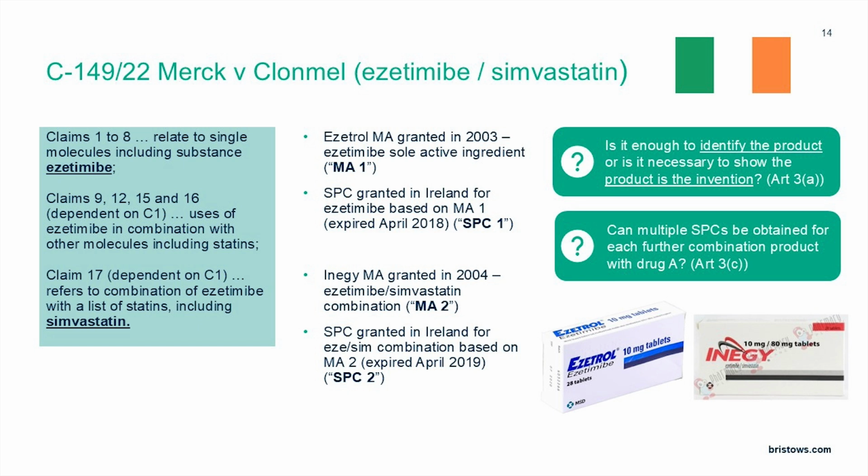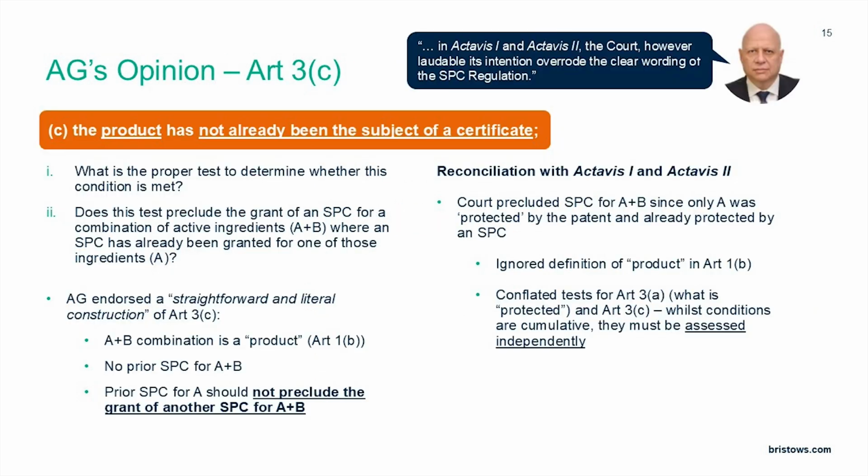Questions under consideration included whether it is possible to have more than one SPC on the same patent, and if so, to what extent do concepts such as the core inventive advance of the basic patent have in the assessment. Whilst we don't yet have the final CJEU decision, we do have the non-binding opinion from Advocate General Emilio of Cyprus, which was handed down in June this year.